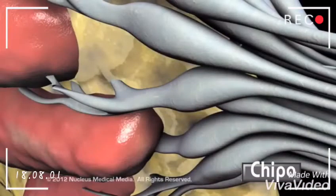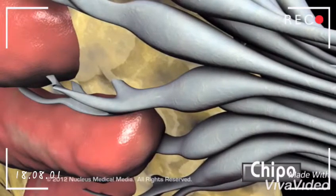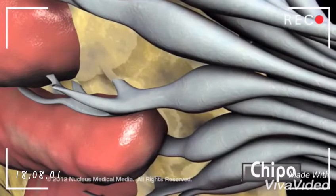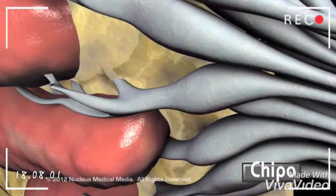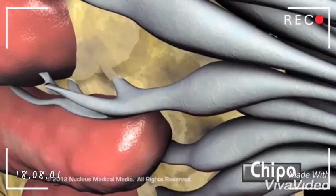The staging of breast cancer refers to the extent of the disease. The cancer stage is based on several factors, including the size of the tumor, if any lymph node is involved, if cancer is invasive or non-invasive, and if cancer has spread to areas beyond the breasts.